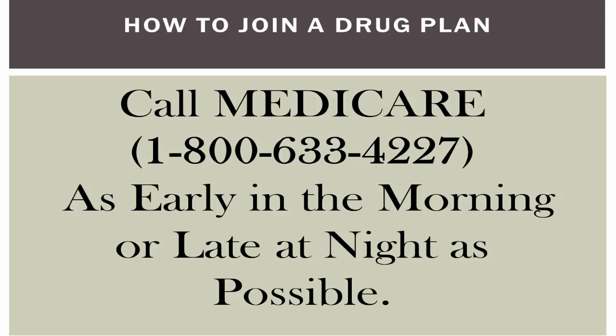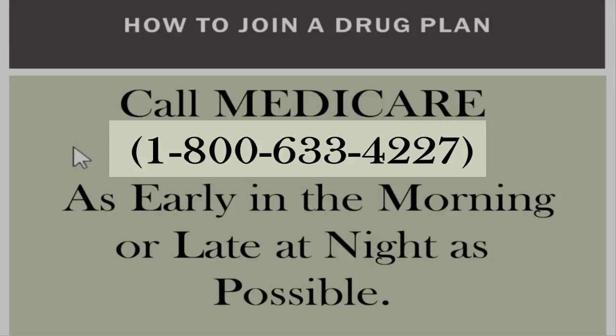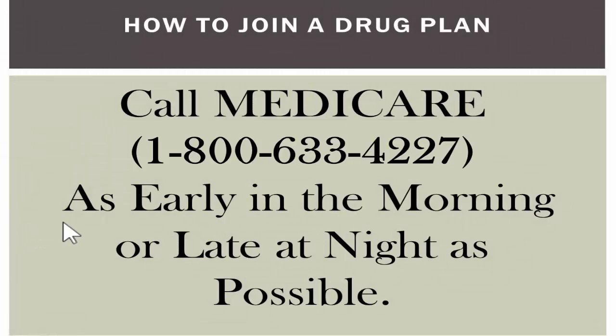But the best way of finding out what prescription drug plan fits you and your budget is to call Medicare directly. They carry every Part D drug plan in your area, in any area. The number's right here, 1-800-633-4227. You want to call them as early in the morning or as late at night as you possibly can stand it. They are open 24 hours a day.